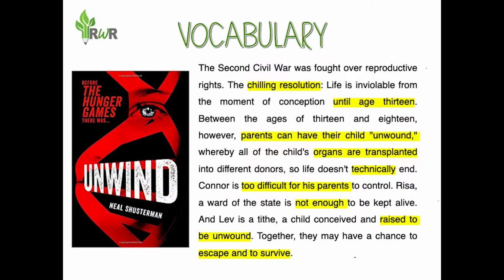The Second Civil War was fought over reproductive rights. The chilling resolution: life is inviolable from the moment of conception until age 13. Between the ages of 13 and 18, however, parents can have their child unwound, whereby all of the child's organs are transplanted into different donors, so life doesn't technically end. Connor is too difficult for his parents to control. Risa is a ward of the state, not enough to be kept alive. And Lev is a tithe, a child conceived and raised to be unwound. Together they may have a chance to escape and to survive.